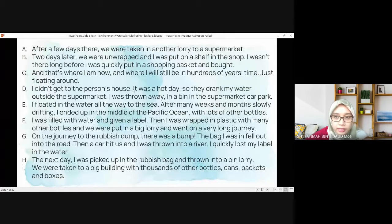I didn't get to the person's house. It was a hot day, so they drank my water outside the supermarket. I was thrown away in a bin in the supermarket car park. I floated, again, the word floated means terapung in the water, all the way to the sea after many weeks and months, slowly drifting. Okay, when something is floating, it is moving around, so the word is drifting.